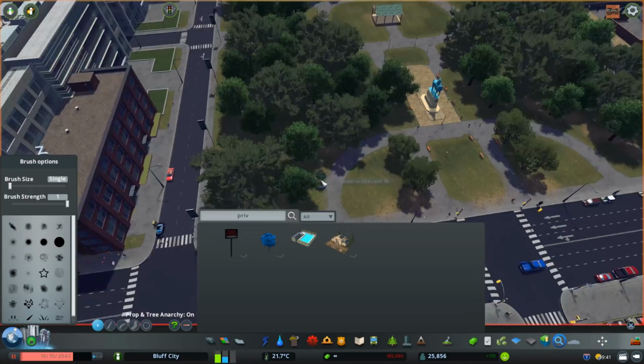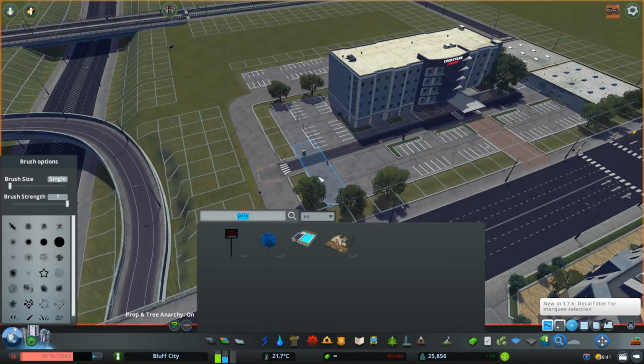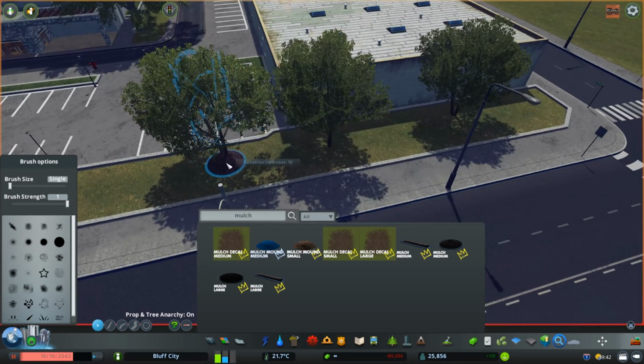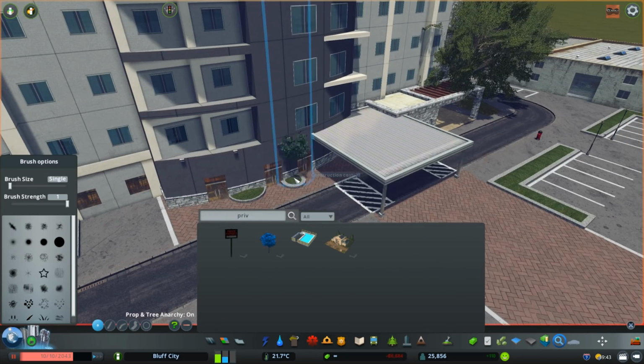For the rest of the time lapse, I'm just placing some trees around the entire area. And I'm also going to be working on this O'Reilly Auto Parts that is right adjacent to the Courtyard Marriott. So that's going to wrap things up for me for right now.